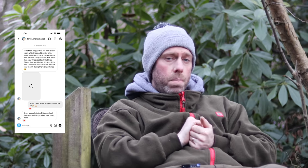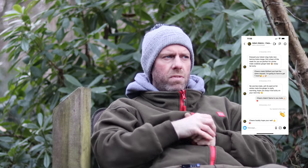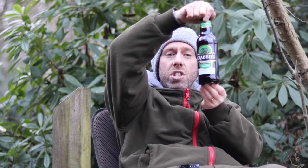Right, guys, so this week's beer of the week. Special mention goes to two guys who both suggested the same beer, and that is Daniel Monaghan and Adam at Raw Carp UK. Both messaged you, I think, on YouTube, and suggested this beer. Another one I haven't tried. I've tried this sort of thing before, but not that brand. So this week's beer of the week is Crabbie's Ginger Beer.